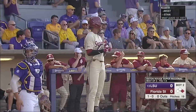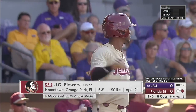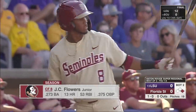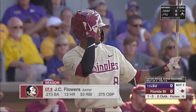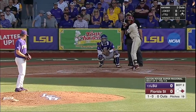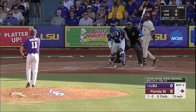I guess J.C. Flowers has been used to time management. He was a two-sport star in high school, both baseball and football. As a wide receiver, scholarship offers from University of Missouri, North Carolina, Colorado, among others. And he originally committed to Kentucky to play baseball for Gary Henderson. Henderson retired from that spot, and Flowers was free to move on. What a present for Florida State.